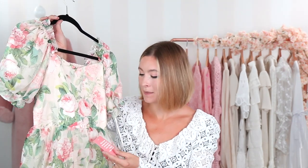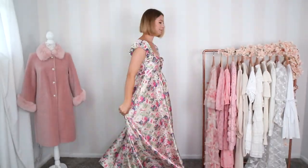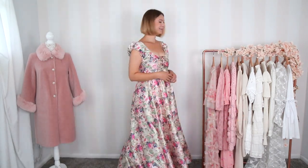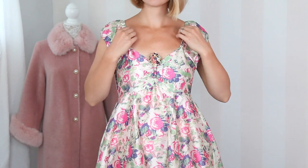I did have to leave this little tag on there because I am going to be sending this back. The reason I'm sending it back is because I actually own a dress very similar to this. Let me go and show that to you because I did bring it in here with me. It's actually this dress from Love Shack Fancy that I got for my birthday, and I just don't feel like I need to have both of these, you know? I feel like they are different, but I feel like they're too similar, and I know I'm gonna reach for this one. I don't need both of them, but I really wanted to share it with you because I was really excited about this whole collection.